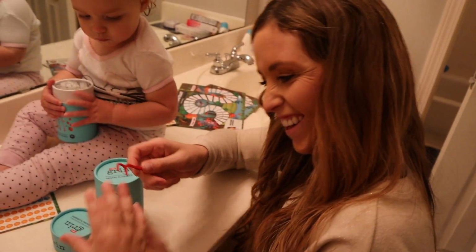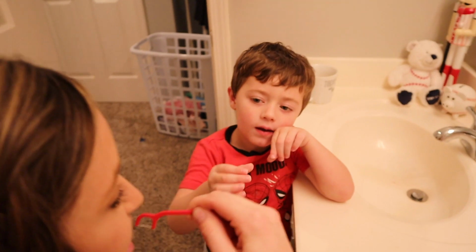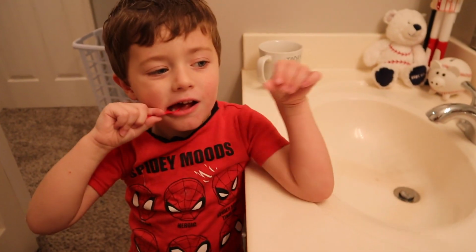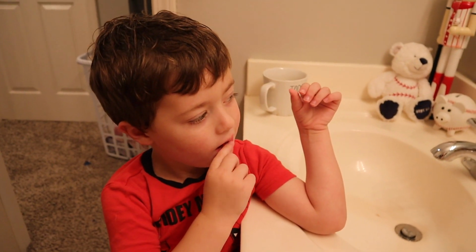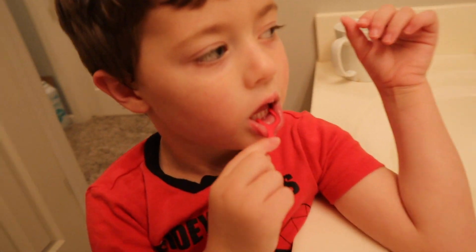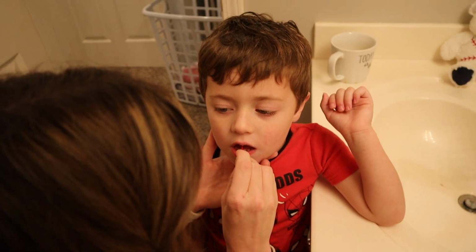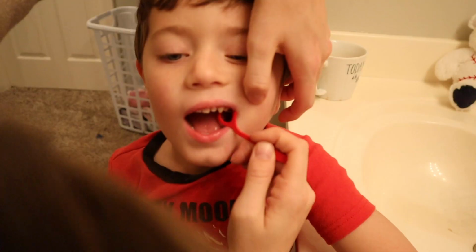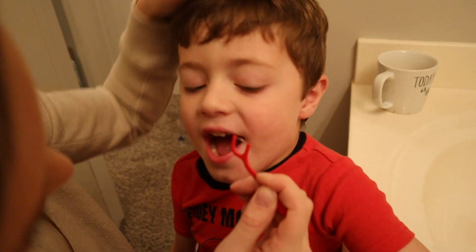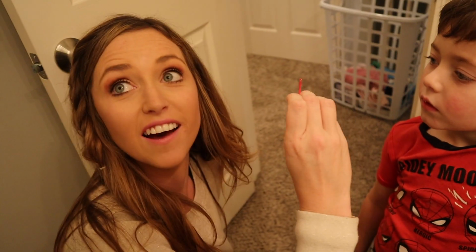We're using these new natural flossers. They're biodegradable and the kids really like them. It's fun to get them out of the package, and this was actually Riker's first time flossing his teeth ever. So you can see that he does not know what he's doing, but I'm about to teach him, and now he's been flossing every day since. We keep looking and talking about the flosser because obviously he's never done this before, so he was super intrigued to see what was coming out of his mouth.